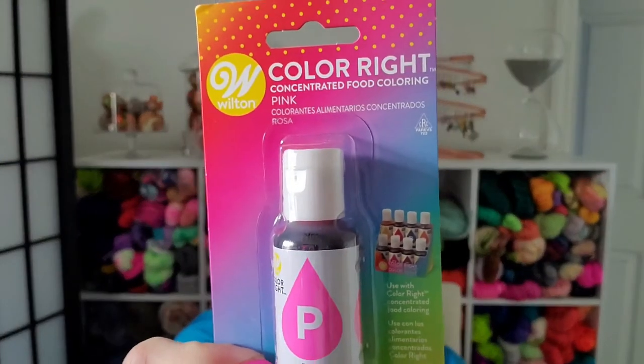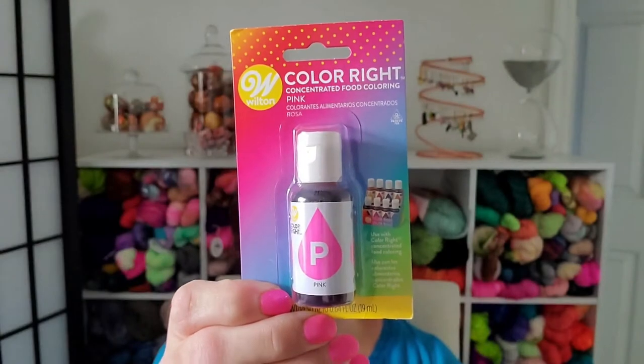But anyway, I did get the pink Wilton's Color Right food coloring, because I used my entire bottle of pink between the first dip dye yarn that I did, which was the pink one, and then the hand painted one that had the green, the pink, and the purple. I used the entire bottle. So I got some more of that, and I did have a 20% off coupon, which I was very happy about, because that was $5. Not that that's ridiculous. I mean, honestly, it really isn't.